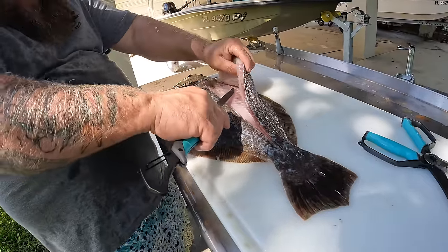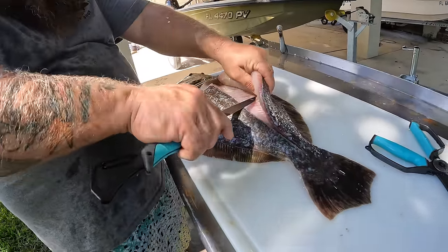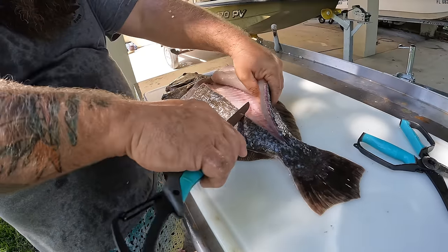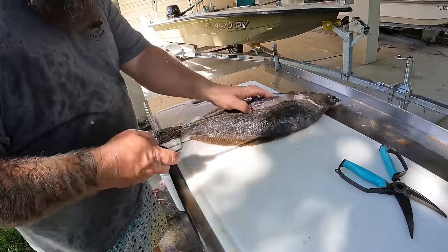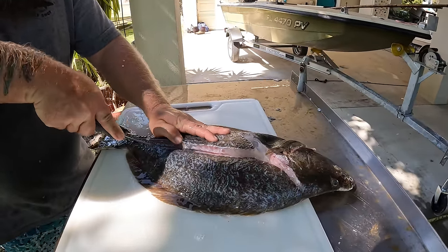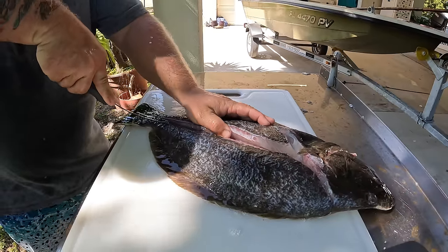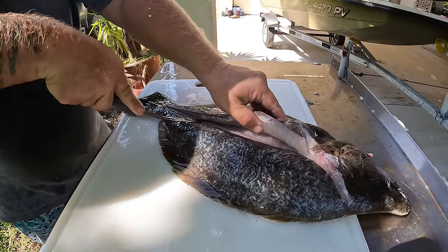So, I'm not going all the way, but I'm going close. All right. Pick a pocket. On the other side, I'm gonna do the same thing, just like so. This side's a little bit easier.